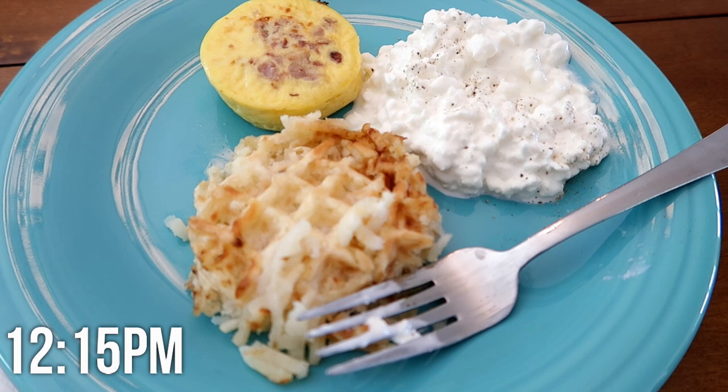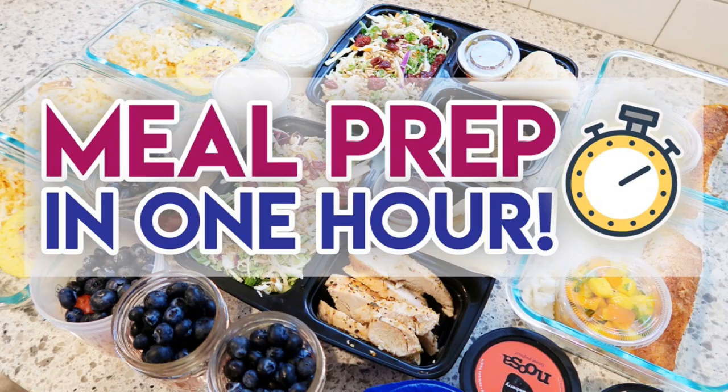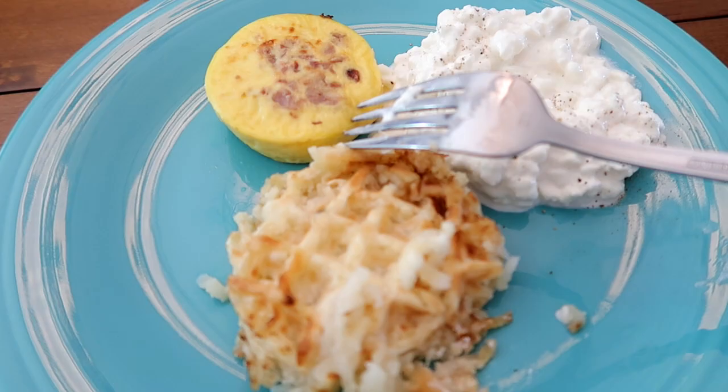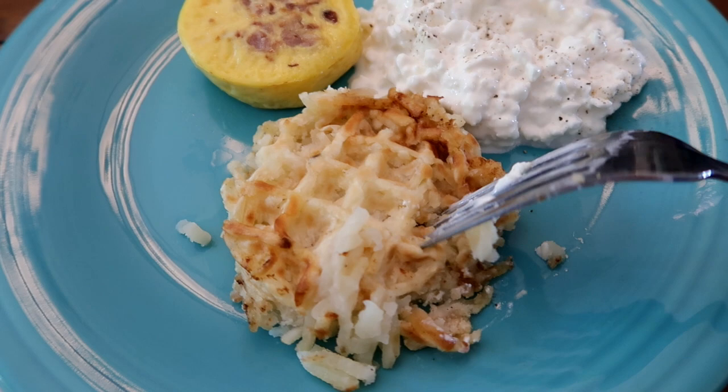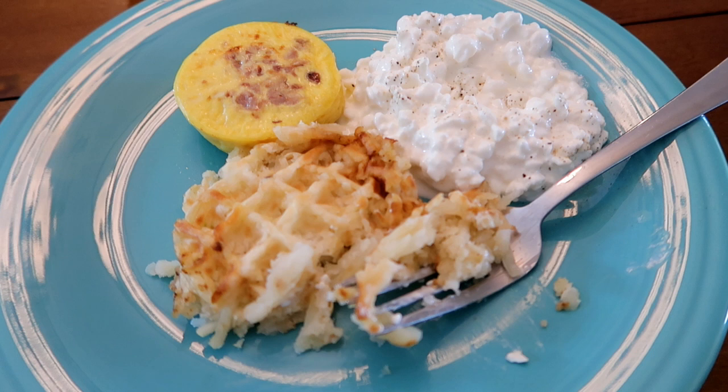So it is about 12:15 and I am now eating my lunch. I posted this meal idea in a meal prep video just a few days ago, so I'll link that video down below. But this is one of the egg bites that I got from Costco. I just paired it with a hash brown patty that I made in my waffle maker and some cottage cheese, and this has been my breakfast meal prep for this week. Even though it's closer to lunch now, I didn't eat anything for breakfast. I just had a nice latte. So this is what I'm eating for brunch today, I guess.